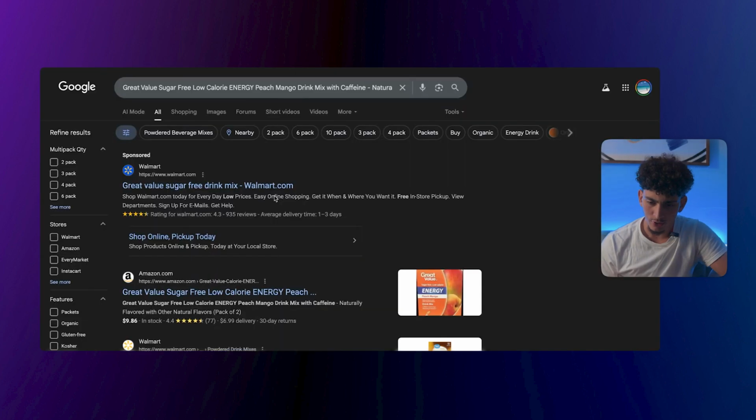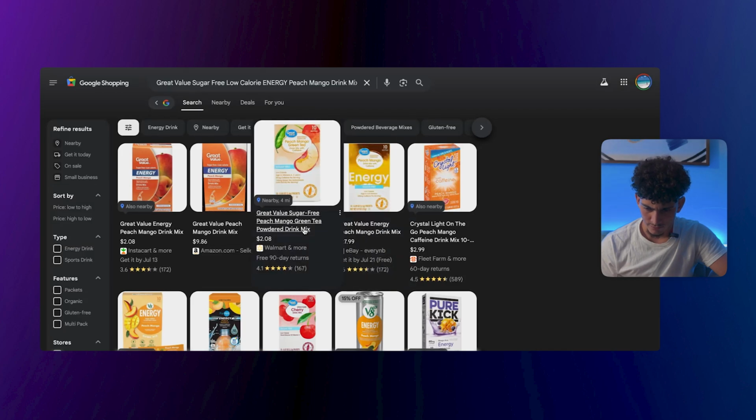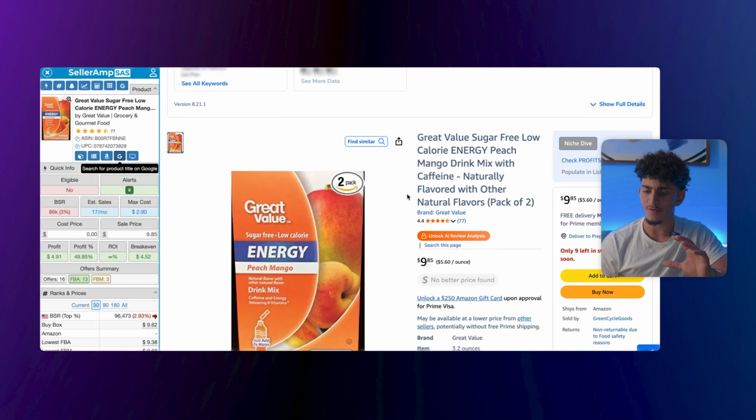So I'm gonna go back over here, Great Value. Let's see what we can find. Sugar-free, all right, cool. Let's see what we can find on Walmart. Is it peach? It's like peach, right? And by the way, there might be different packaging. If there is different packaging, it's totally fine. I've sold the same exact product with different packaging plenty of times. I've gotten no issues. Don't worry about that.